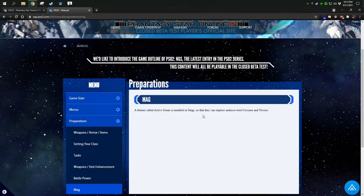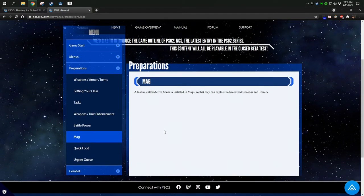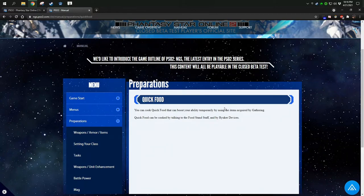Mags: a feature called active sonar is installed in the mags. They can explore undiscovered cocoons and towers for us. So mags are going to be different. They're not really going to play into our stats. They're just kind of helpful tools.